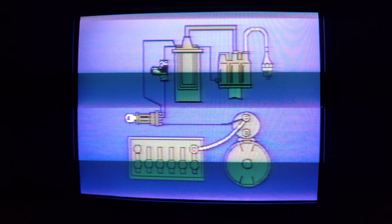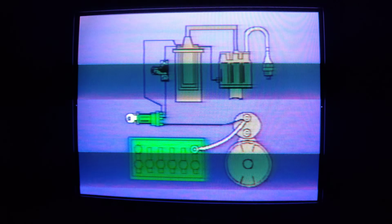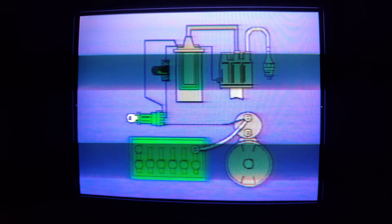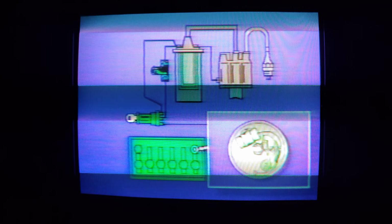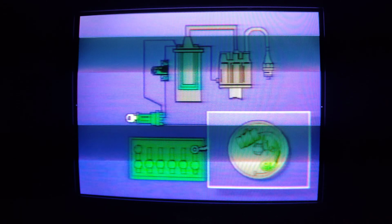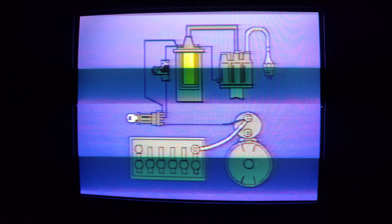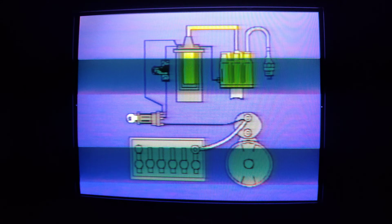The primary circuit consists of the battery, the ignition switch, an ignition resistor, primary windings of the ignition coil, and located within the distributor, ignition or breaker points, and a condenser. The secondary circuit consists of the secondary ignition coil windings, the distributor cap, the rotor, and the spark plugs.